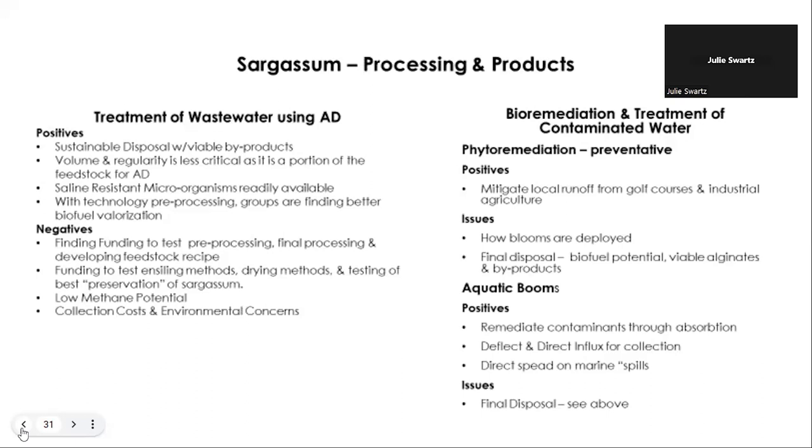And what I feel to be a very viable option for disposing of sargassum at this point in time, because it takes a lot of time, a lot of money, a lot of energy, a lot of effort to produce all these different products. So that's my spiel on wastewater.